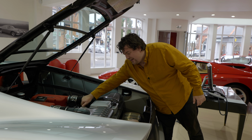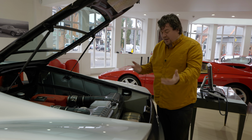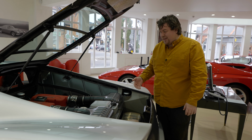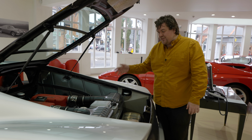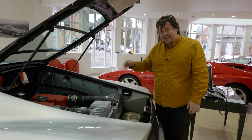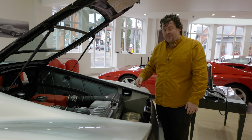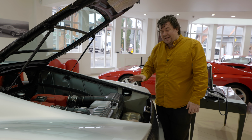Now, the reason you can't just go and check the oil is because of that dry sump system. When the car starts running, it'll start pumping oil around, and the oil can expand, after a fashion, up to about 10%. These cars carry about 10 litres of oil in them. So when the difference between minimum and maximum on the dipstick is a litre, well, that means that actually, depending on the temperature the car's at, it could tell you it's either totally full or completely empty.